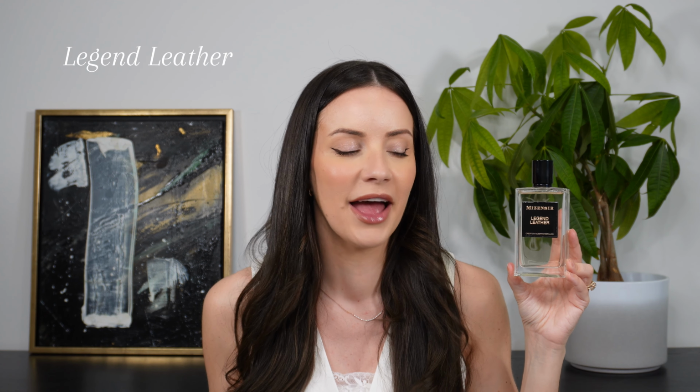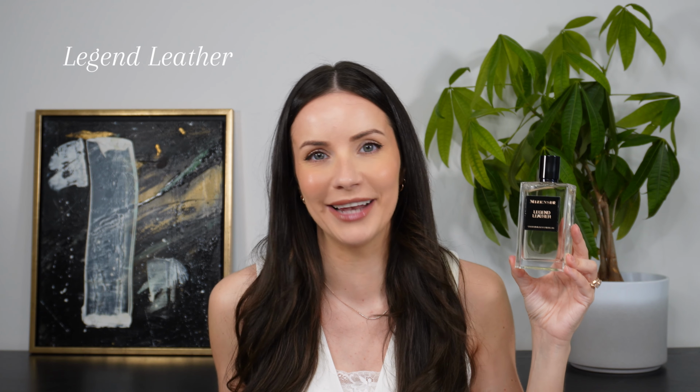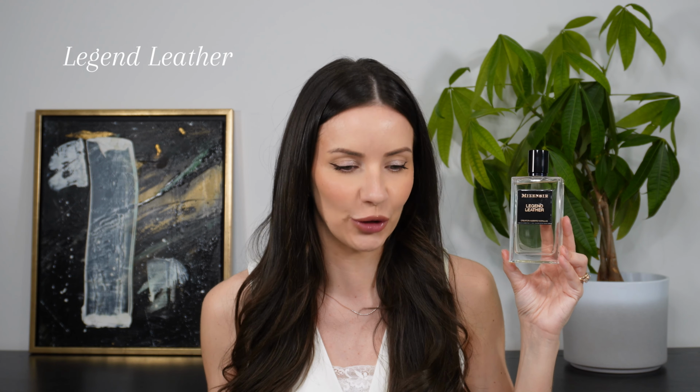The first fragrance I'm going to be showcasing is their newest launch, which is called Legend Leather. And this fragrance actually inspired me to do a buying guide on this brand next. And Legend Leather is a leather unlike others. So it's not super heavy. It's almost quite light and skin-like. It has aldehydes in here, which you really feel. It is almost like a leathery skin scent.